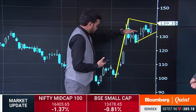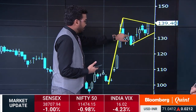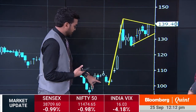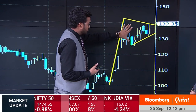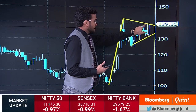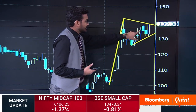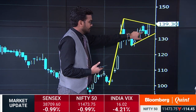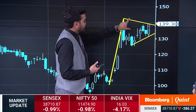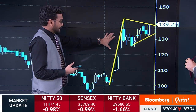After this consolidation, the stock has formed a pennant formation, which is a continuation formation. You can see this is the pole, and after consolidation, the stock formed a pennant formation, and right now the stock is about to give a breakout of the upper band of the pennant formation. So overall, this indicates that the stock might accelerate its upside movement based on this formation. If sustained above 140, then we might see a good upside movement.